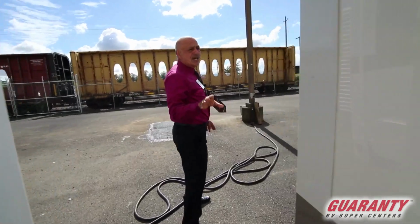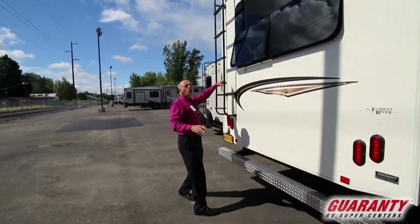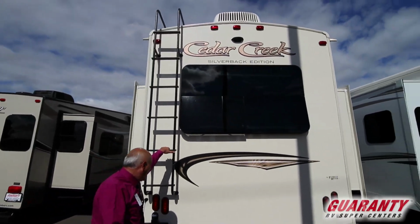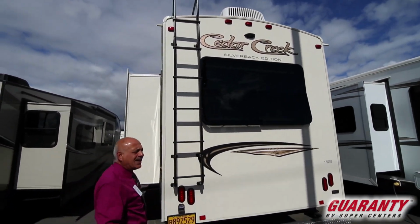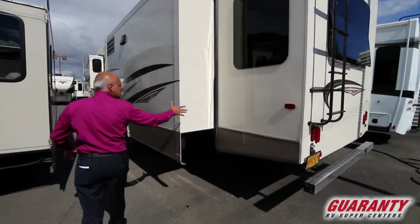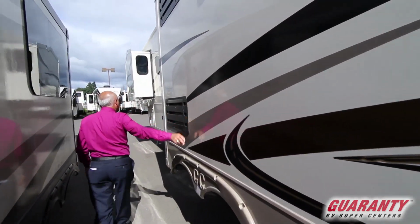Got all the features possible. You've got a ladder up here. That means you can go up there, check on the roof, see what's going on, debris, what have you. I don't recommend walking on it, but it's sturdy enough, it will take anybody's weight. As we go, this is the other slide out, and that's where our kitchen was in here.